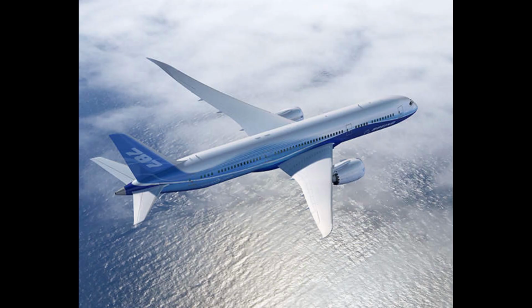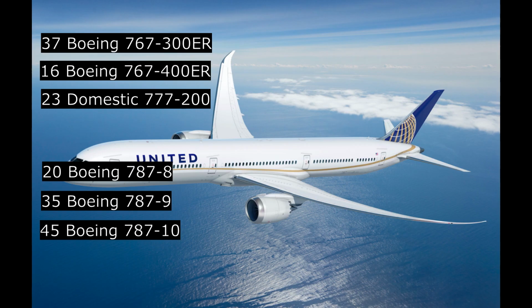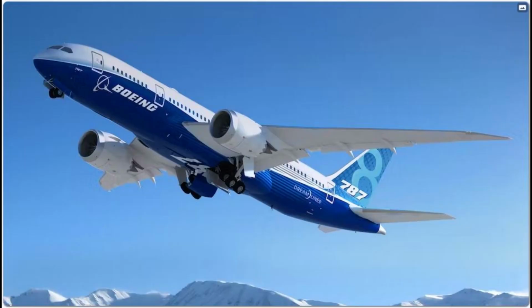So I'd say that in total, around 45 of the 787-10s would be great for United. So far, in total, 76 aging aircraft may be replaced by 76 of the Boeing 787s, plus another 24 that will help with further growth. So these 100 aircraft take care of United's needs at least until 2032.